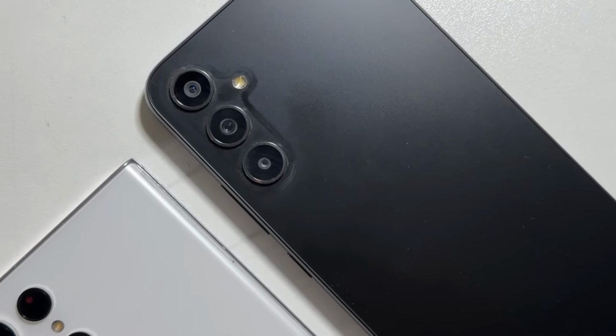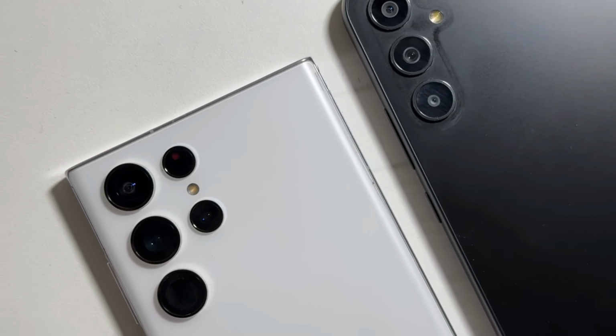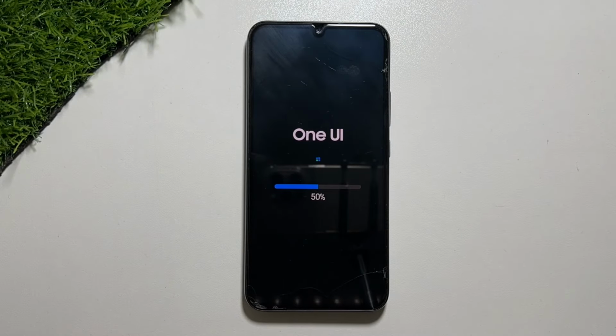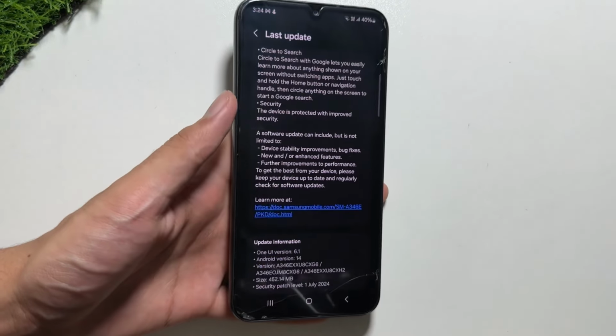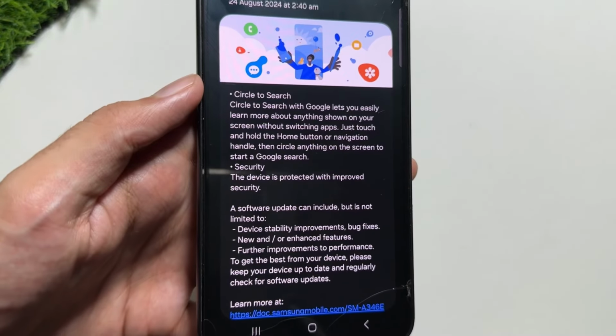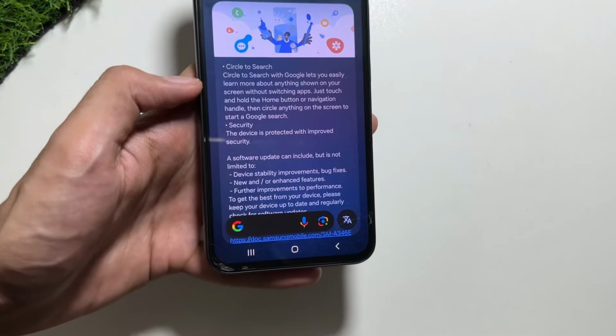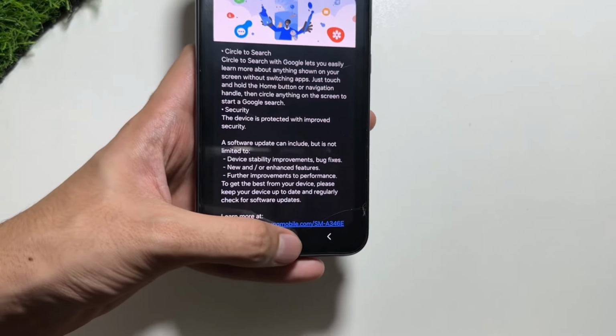So today in this video we will talk about the One UI 7 update for the Samsung Galaxy A34. So the One UI 7 is on the line and it will come along with the Android 15 update. And if we talk about the updates, the Samsung Galaxy A34 just received another update of Circle to Search. The Circle to Search feature was previously only limited to the flagship series, and now Samsung is releasing it on the mid-range smartphones as well.